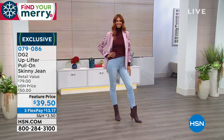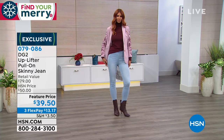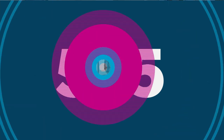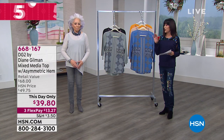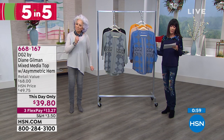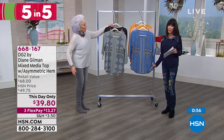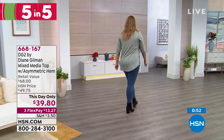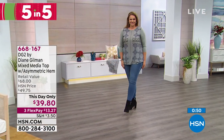So now you bought the jeans, whether you bought the Uplifter jean or you're buying the sequin or any of the other jeans you have in your hour, we are going to do a quick five and five with the must-have tops from DG2 to go right along with it. We're going to start right off with the mixed media top with the asymmetrical hem, available today from $49.75 to $39.80 only today. This is the first time we lowered the price.